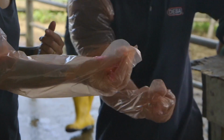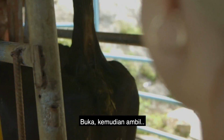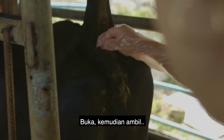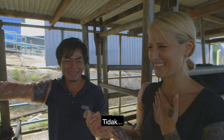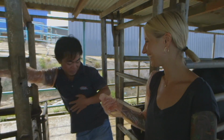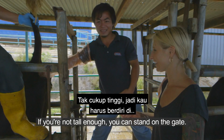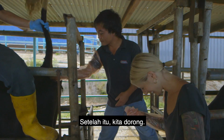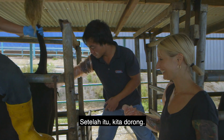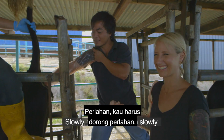Okay. So, open. We just take some. I'm not tall enough, so you need to take a step. You've gotta get the right angle. Right angle. After that, okay. So we push slowly. Oh God. We need to put it in slowly.